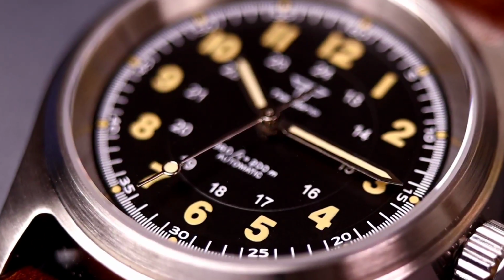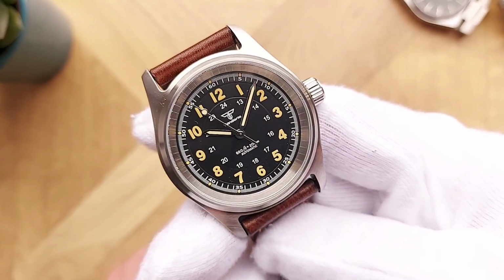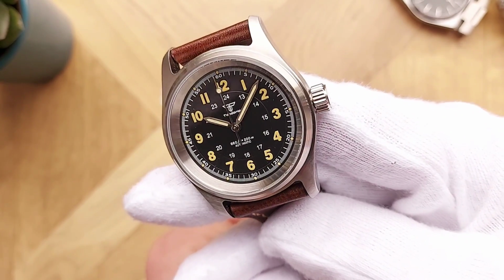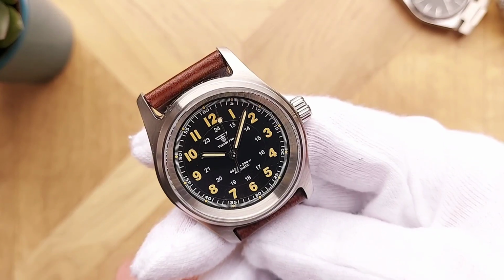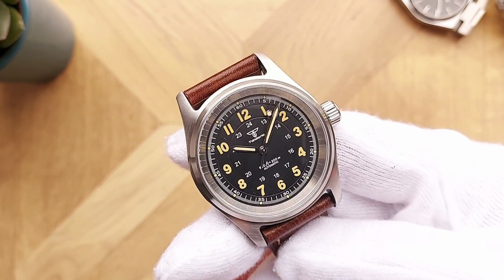We get a flat slab of sapphire crystal, a screw-in crown and a screw-down case back, 200 meters of water resistance, Seiko NH35 self-winding automatic movement, and a high-quality cuff strap. It's stitched and has a proper and expensive feel to it.